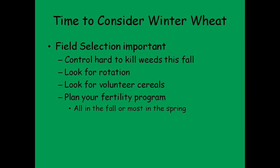Not a bad way of looking at it is putting on the majority this fall and then going back in the spring and top dressing a little bit. It seems to cover up some of the mistakes, or some of the areas where maybe some of that fertilizer isn't quite in reach of the root systems. It seems to help that crop get going a little bit faster. And we ran into a couple of fields this past spring where producers had to go back in and top dress because we were seeing yellowing in the field and nutrient deficiency in some of those crops.